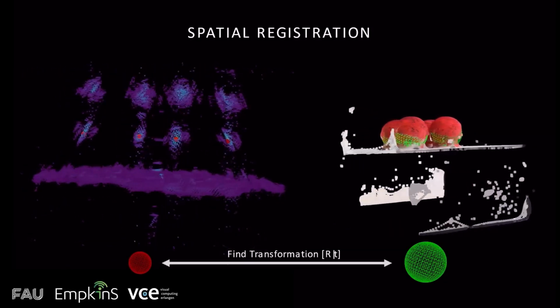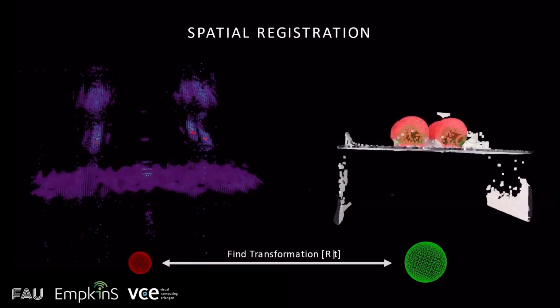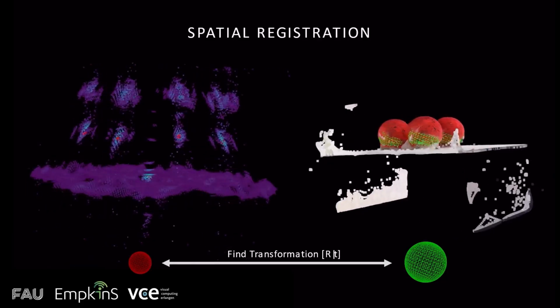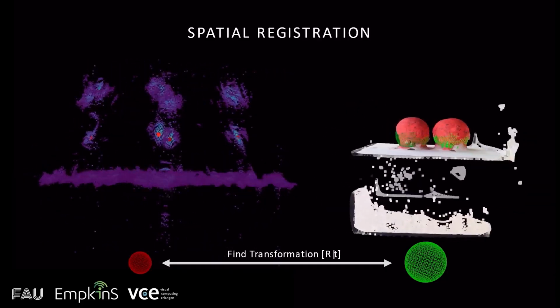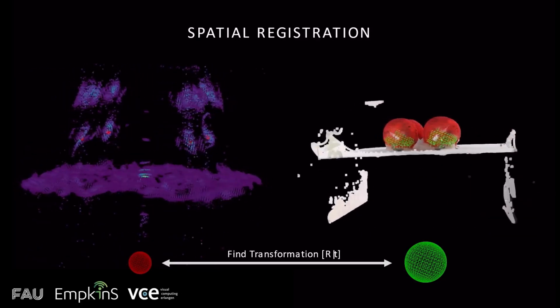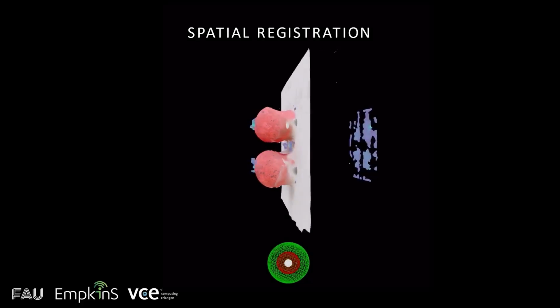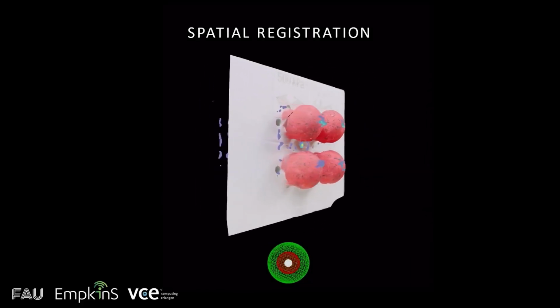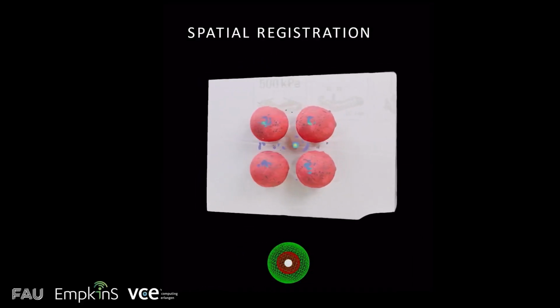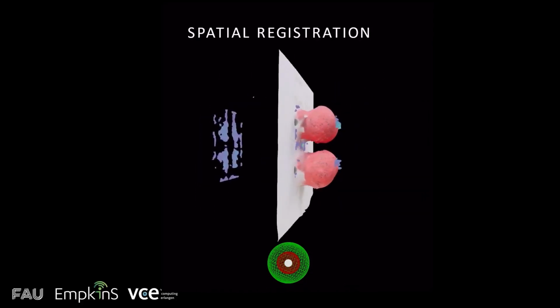So the last step that remains is to register the detected metal spheres against the styrofoam sphere centers. And during this registration, we aim to find the optimal rotation R and translation t that aligns both sensor coordinate systems such that we can get a result like this here, where we can even verify that the central anchor point of the radar reconstruction overlaps with the optical reconstruction.